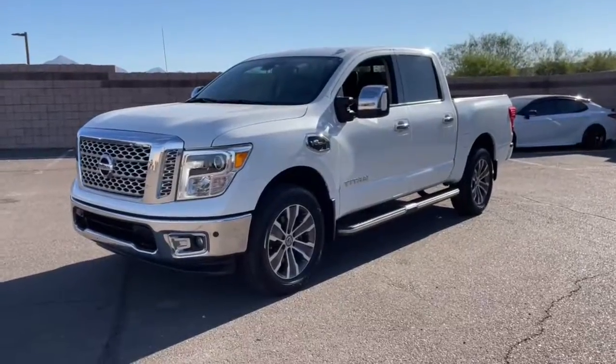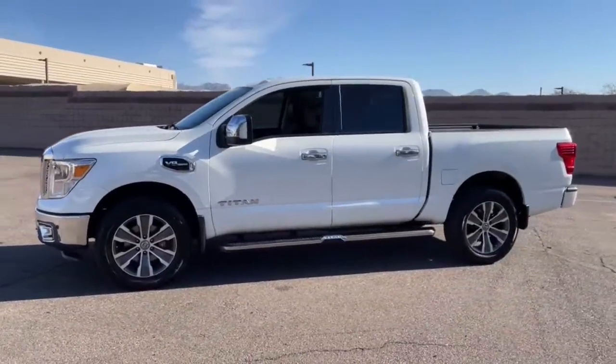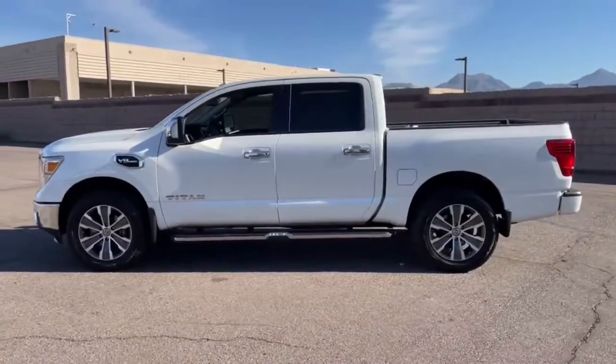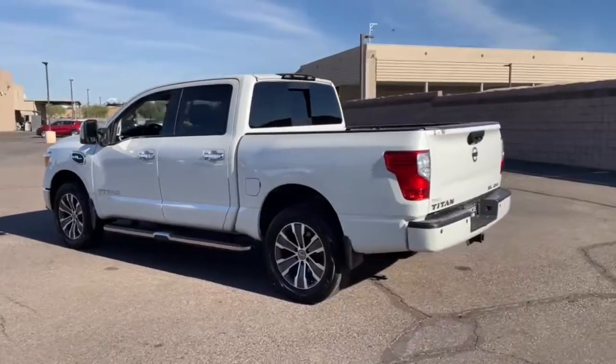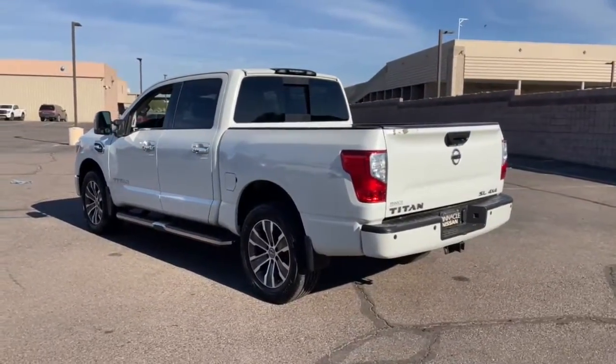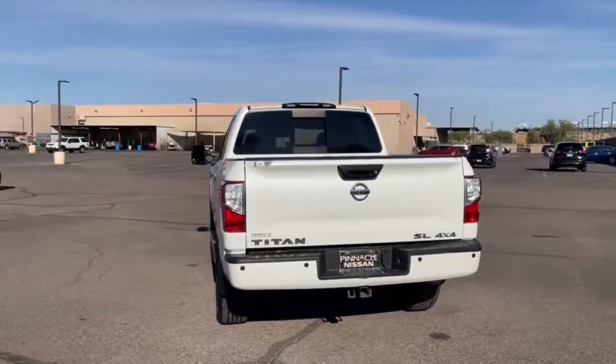You're gonna love the 2017 Nissan Titan. This vehicle is an outstanding buy with fewer than 90,000 miles on the odometer. The bold styling of this powerful Titan is just the start. This full-size pickup delivers the strength and capability you need to meet the challenge.